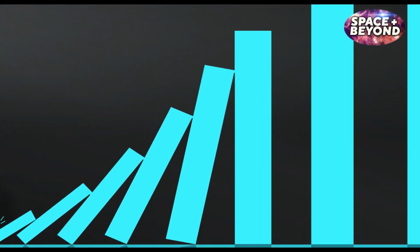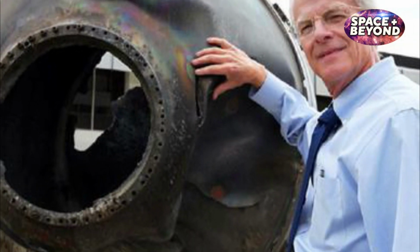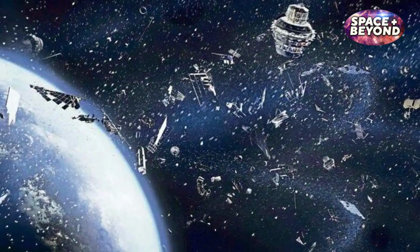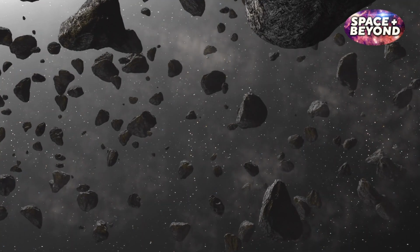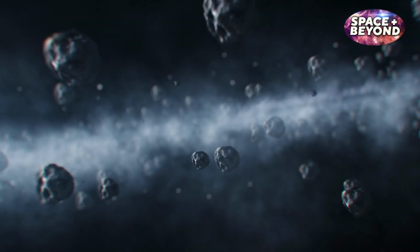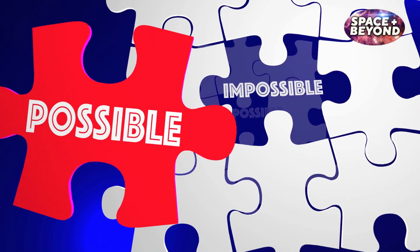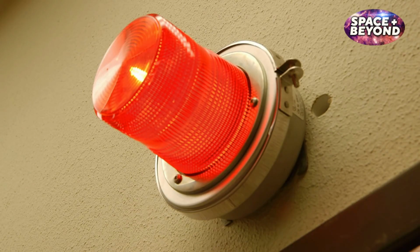It starts a chain reaction, and eventually it will become a death trap for future missions. Further, Dr. Kessler states that the processes that produce these fragments in space could be similar to how the asteroid belt was formed, but it will take a much shorter time. He has termed this a debris belt, and if it turns into a reality, no space mission will be possible in the future. This is how dangerous space debris can be.